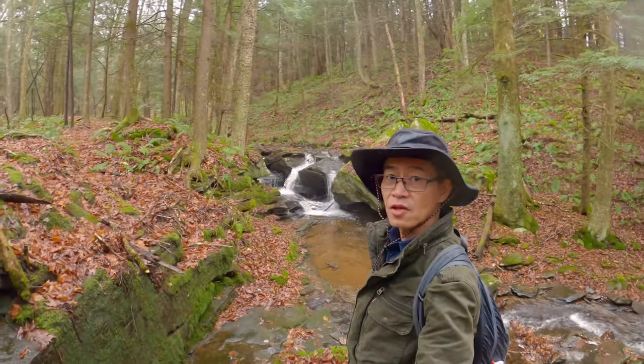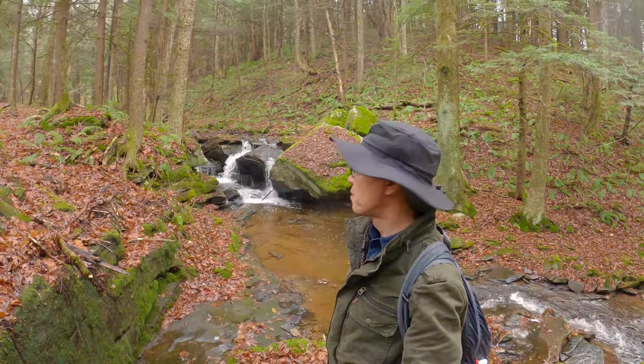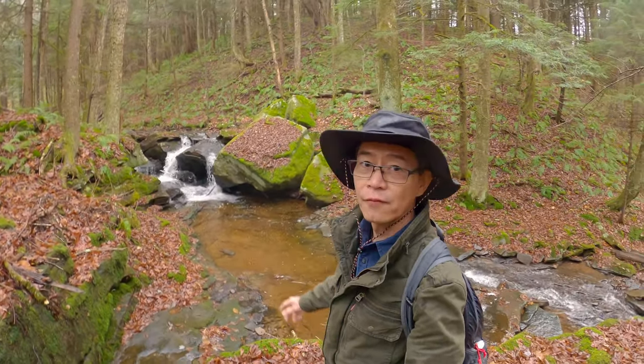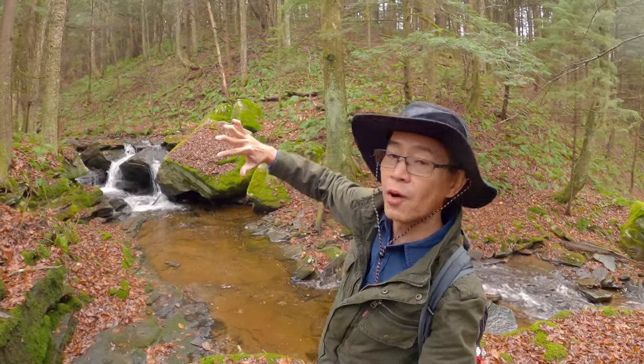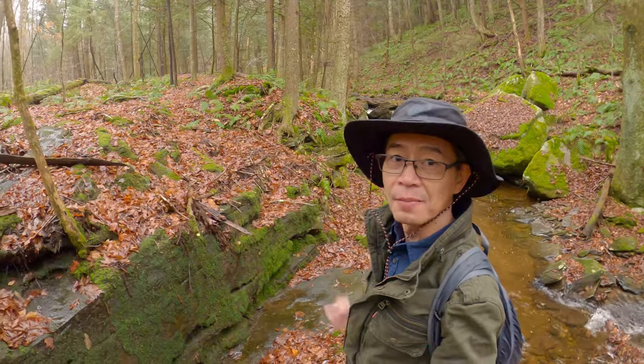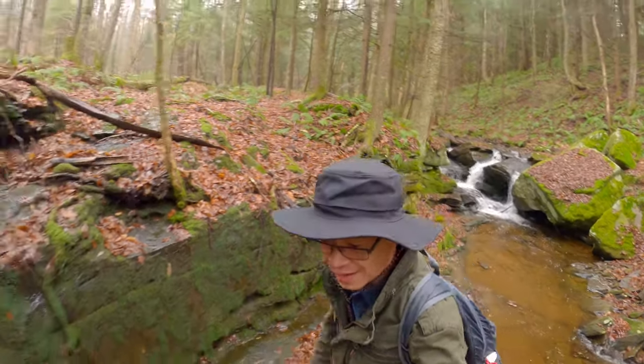This was what we thought was the second waterfall when V and I first came here. We saw it, took some pictures, and then headed back. The second waterfall is actually taller, a straight drop, about 17 feet. And the second waterfall is somewhere further up. So, let's get going.